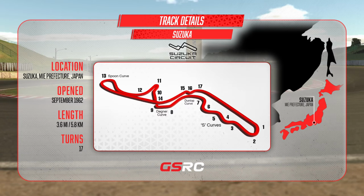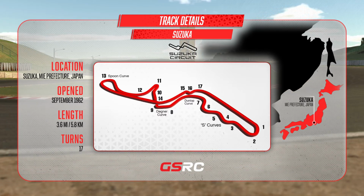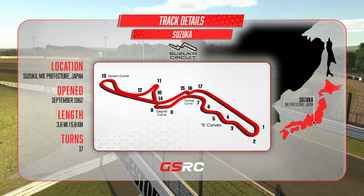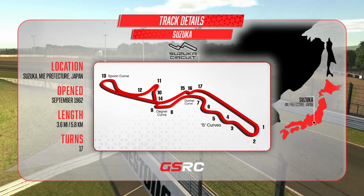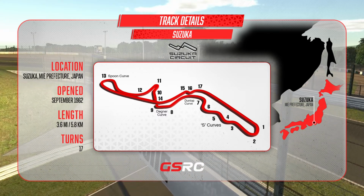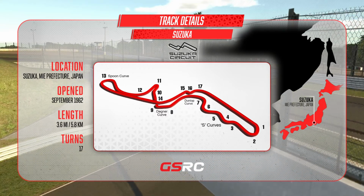Sector 1 is filled with those S-curves right there. You see 3, 4, 5, 6, and 7. You got to be on the racing line. Otherwise, you are very far behind the racetrack. Turn number 11 down there, that hairpin, it's always tricky because you got to get on the brakes, and turn 10 kind of feeds into it. You can have a really shallow line there through 11, which can hurt you on that exit.